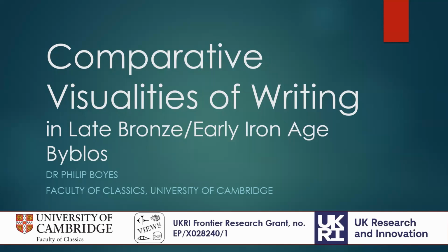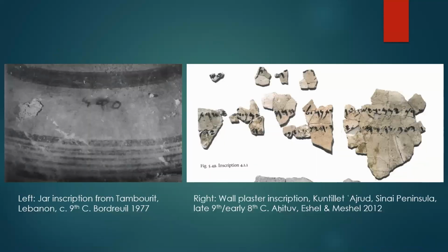So yes, as Jordan said, this is part of work in progress research that I'm about a year in. This is aimed at looking at the development of visual characteristics in Phoenician, and particularly handwritten writing, ink writing, what's often called cursive.